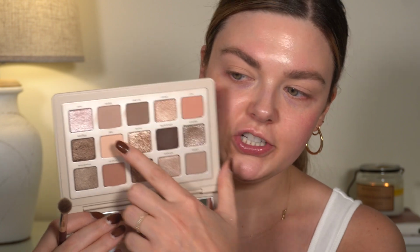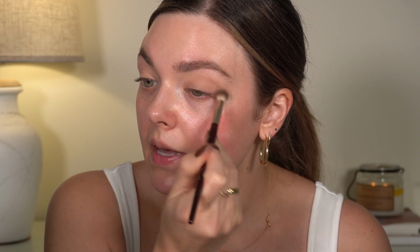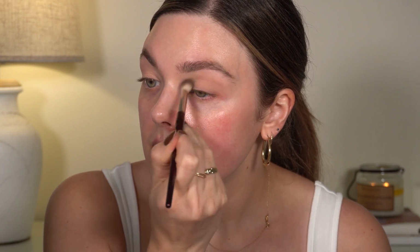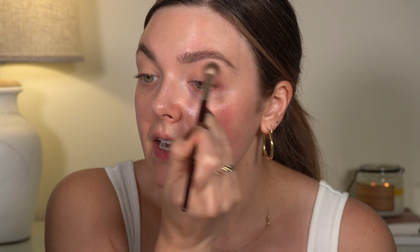All right, let's do a little bit of Mesh, which is this one right here. I think this is the one they say is a light rosy shade, but to me it looks more taupe in the pan. Like I said, it does have a rosy undertone, so I'm going above and creating a new crease because my eyes are hooded. That shade is such a perfect transition shade.